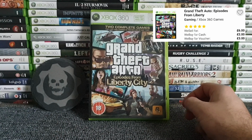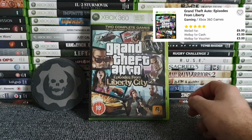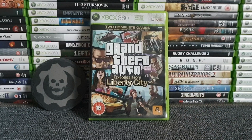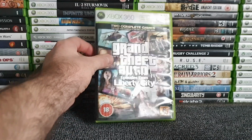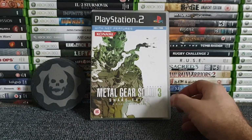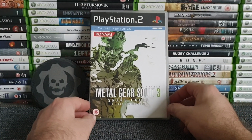I need to start the pile again because I haven't started it again since the trading for the PSP that I showed you at the beginning. So Grand Theft Auto Episodes from Liberty City, CEX trading fodder. The next one is for CEX trade fodder as well. It's not something I want to keep in my collection. It's Metal Gear Solid 3 Snake Eater, and I'm actually surprised at this one.